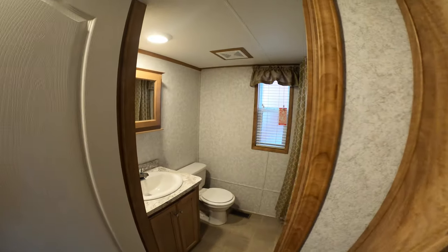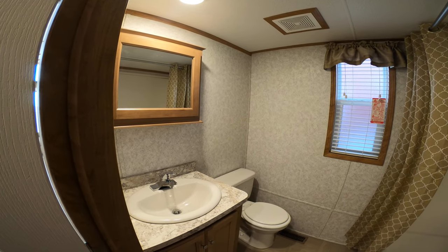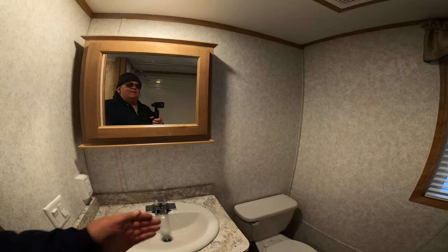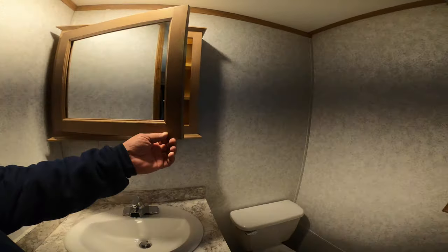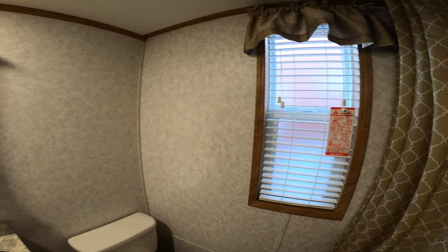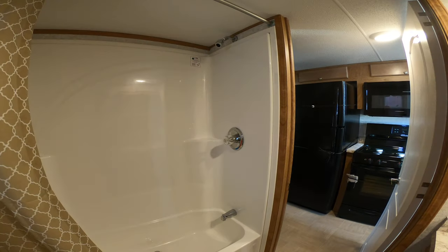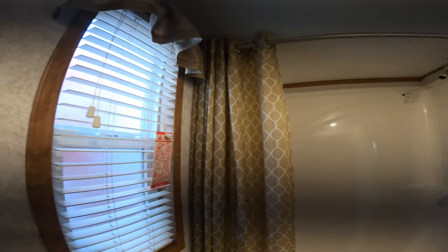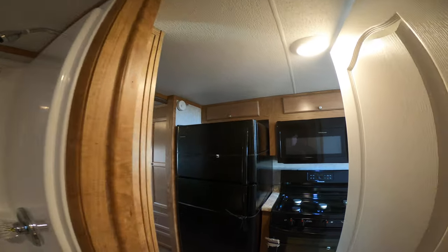We'll head on into the bathroom here. Nice big bathroom. It's got 7-foot ceilings because there's a loft overhead. You got a vanity. You got a medicine cabinet. You got a commode. You got a tower, shower and a tub. Good family trailer. Got your tub. Got your window. What more could you ask for?